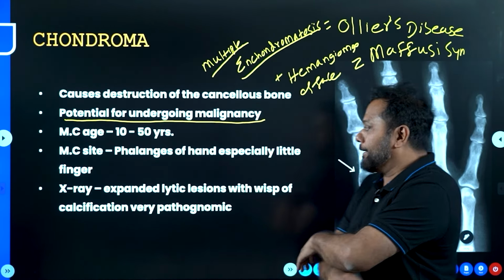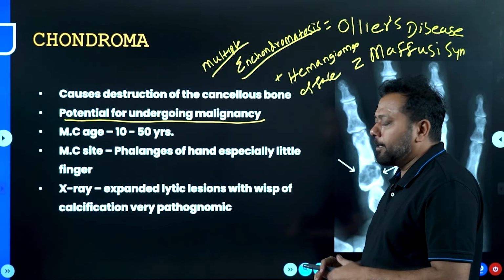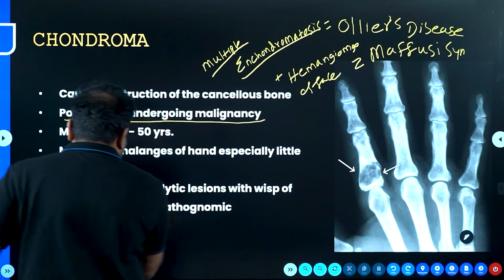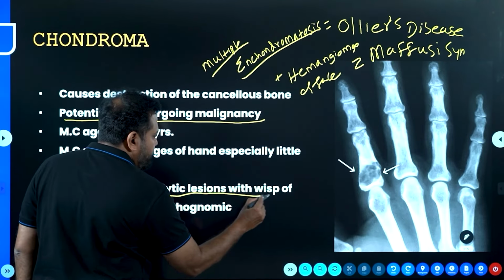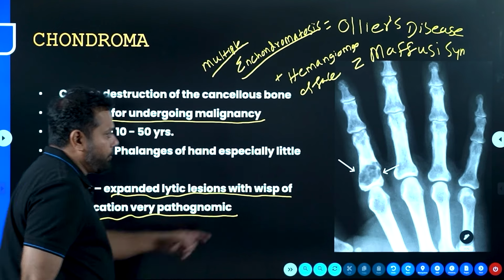Okay, right. Then how to diagnose? Obviously, our X-ray, when you take an X-ray, it will show you an expanded lytic lesion with wisp of calcification. Very pathognomonic. You look at here.